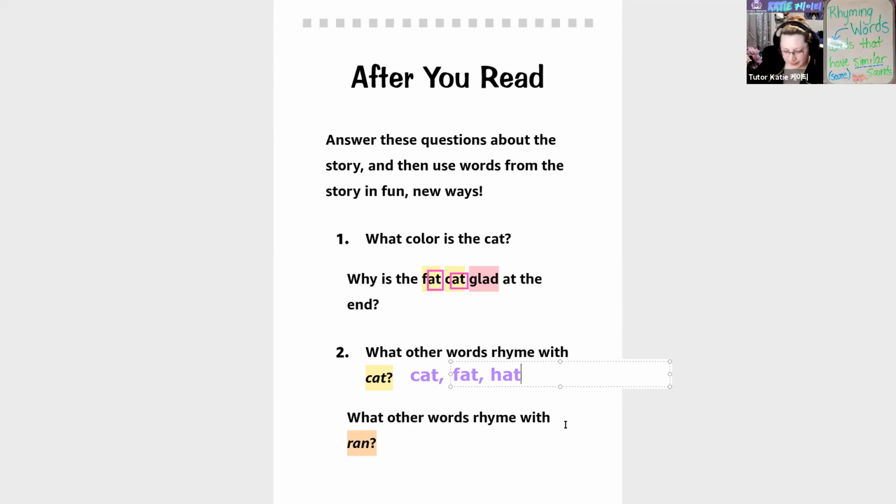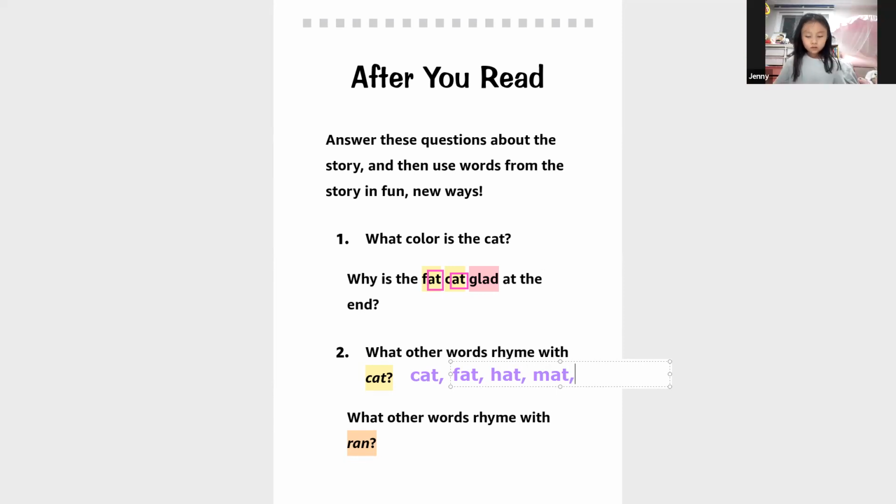I have a hat. I can also stand on a mat. And that rhymes with cat. I also did something to this chair, right? What did I do in this chair? And I sat. I sat in this chair. And all of these rhyme. Cat, fat, hat, mat, sat.